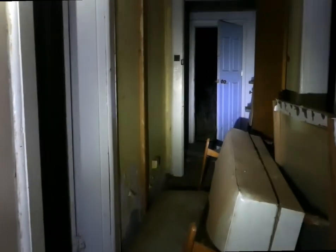Tell you what, I'm so freaked out right now. I'm alone here, trying to make communication with the spirits in this house. If you would like to make something move, to make yourself known, is there a ghost in this house? Is there anything demonic in this house?